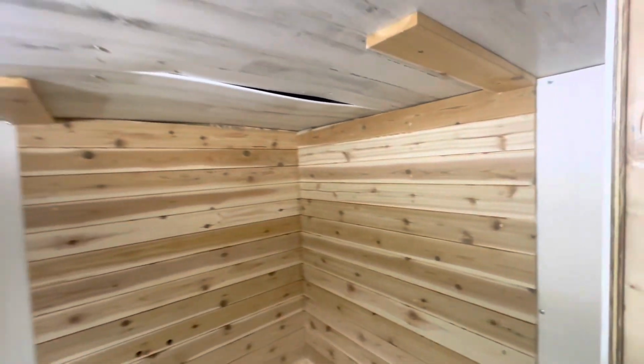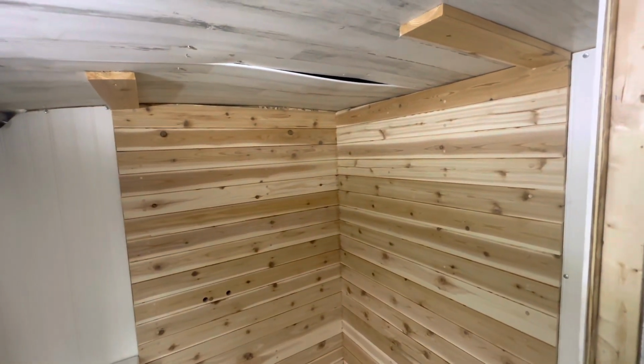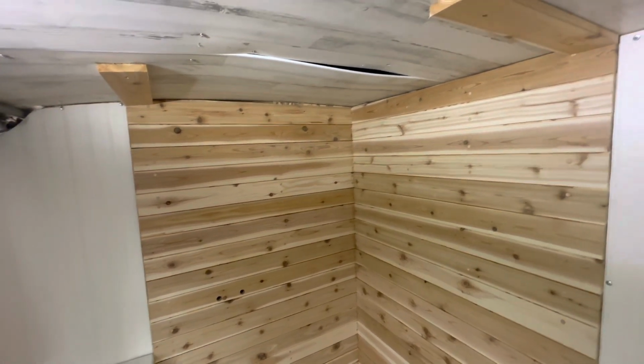Now it's time to move on to finishing up this shower. I finally got some new wood in, and I'm gonna get it built as fast as I can. If this rain will leave me alone.